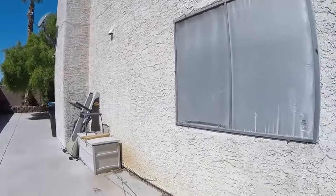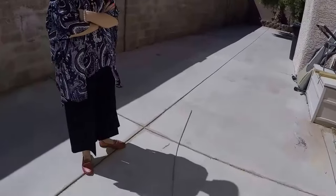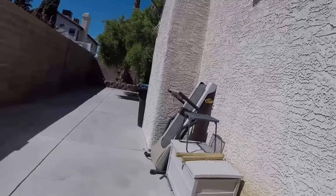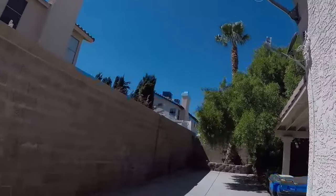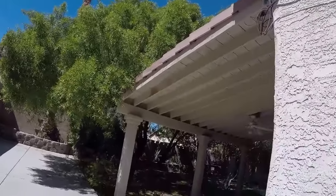So all this garbage here, I don't even know what these rods are for, but all this kind of garbage is going away. It'll look really good when it's all done. Yeah, really, really good. I think that's everything. Well, yeah, we talked about removing the satellite dishes, so I think we covered it all.